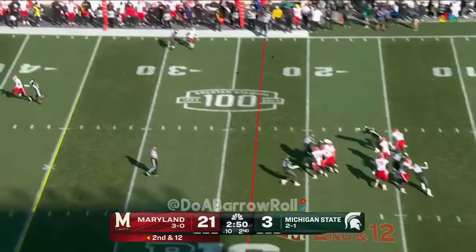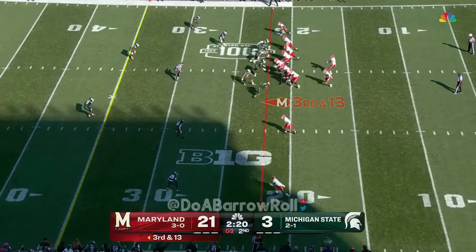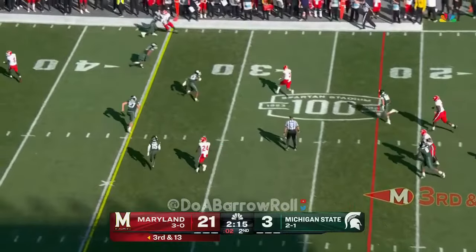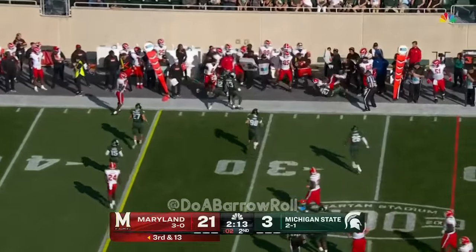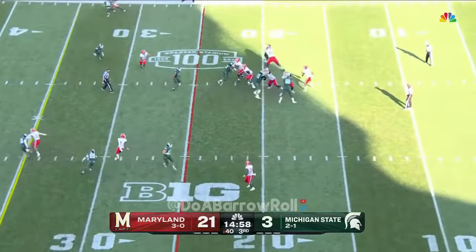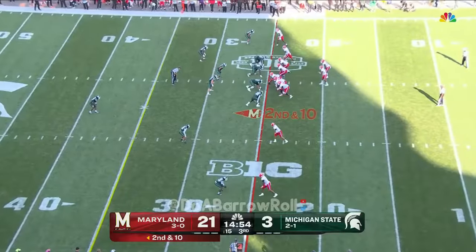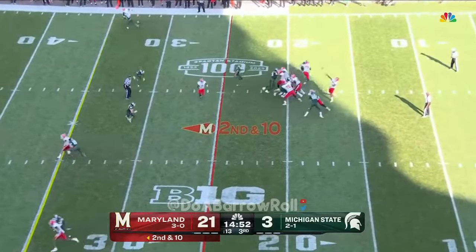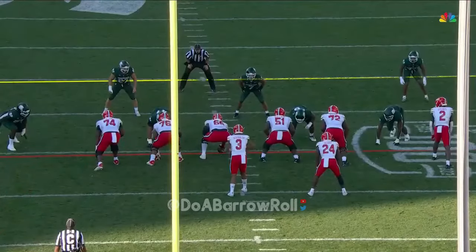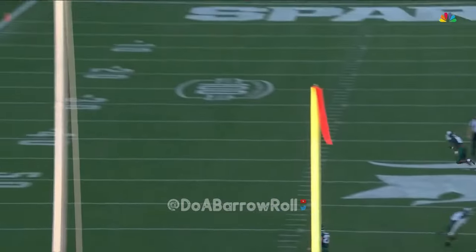Second and 12. Tagovailoa complete. Taulia drops. You see his mobility now as he breaks loose and is going to head towards that start for Michael Loxley. Done it exactly how they wanted to. Through the air, on the ground, and then shotgun look. Tagovailoa firing down the sideline. The target of this Maryland Terrapin offense all game long. He's by himself out there.